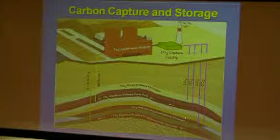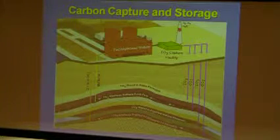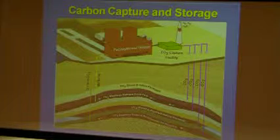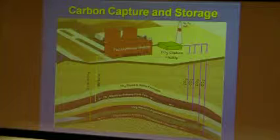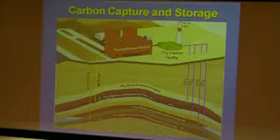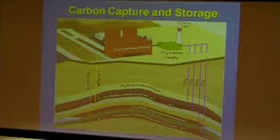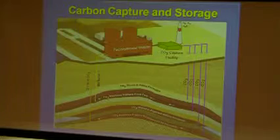Or depleted oil and gas reservoirs where we've already taken the hydrocarbon out, either with or without what's called enhanced oil recovery. So CO2 is sometimes injected into old oil reservoirs to stimulate more of the oil into the producing wells. All right, it's called enhanced oil recovery. You can do it with that or without that. And that's the basic idea. It's really not particularly complicated to understand.